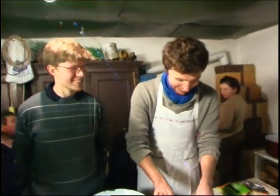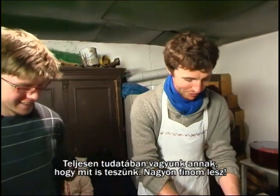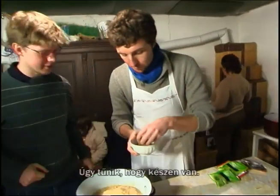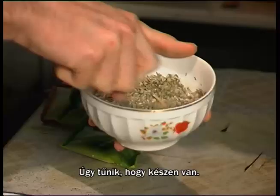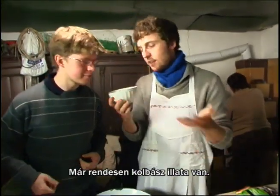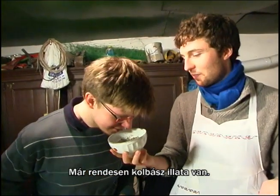Yeah, sure, we know completely what we're doing. It's going to be so great. Can't wait. For the next step, right. And so to start with, I reckon this is roundabout ready? That smells kind of like sausages, doesn't it?